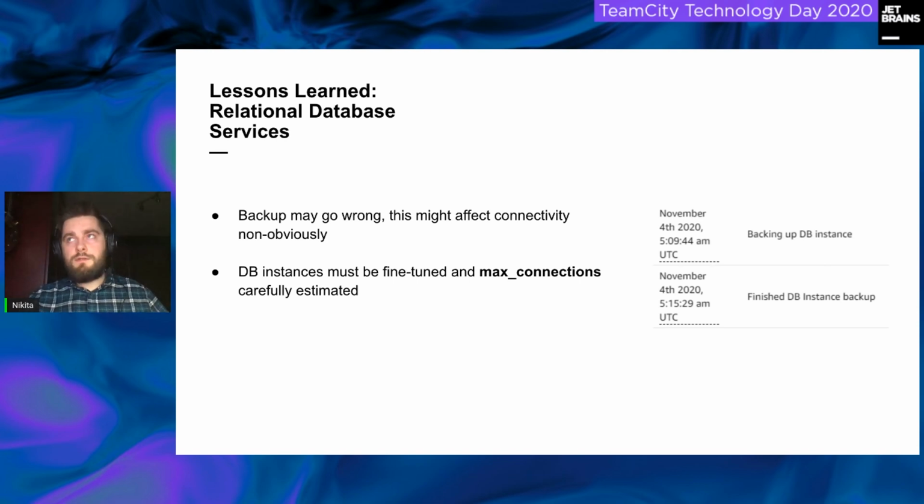Generally, of course, it's a good idea to create backups from read replicas, or even better, from multi-AZ, according to Amazon, if this is acceptable and applicable. And of course, database instances and connections must be fine-tuned. For example, database properties for TeamCity Server should have adequate timeout setup. And for the database service, instance size can be selected differently based on max connections, for example.